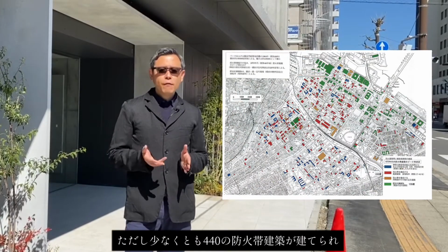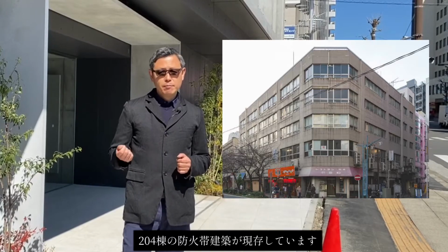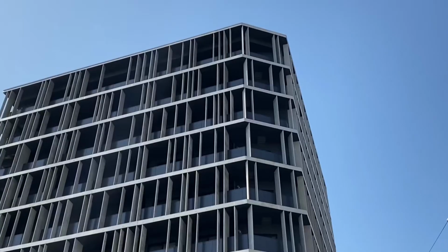But at least 440 buildings were built, and there are still 204 existing buildings. The existing building on the site was one of those fire break buildings, and an adjacent building is also one of them as well.